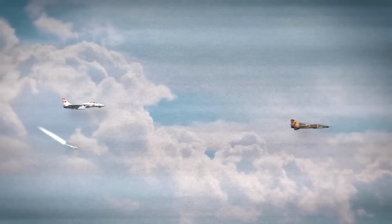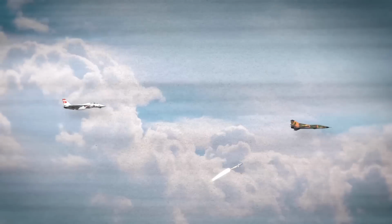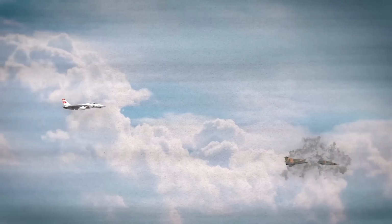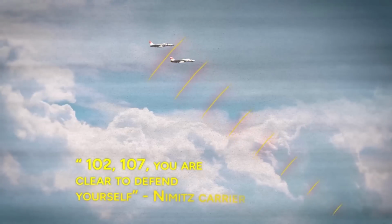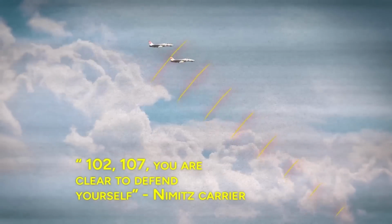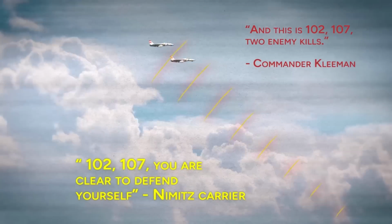Just as Muczynski lined up his F-14 for the shot, the fired Sidewinder that originally failed to track pulled an insane 45G turn and slammed into the port side of the Su-22, destroying it. Moments after, the Nimitz carrier sent a radio call to the two pilots, saying 102-107, you're cleared to defend yourself. Commander Kleeman then called back, and this is 102-107, 2 enemy kills.